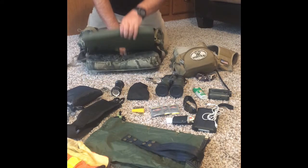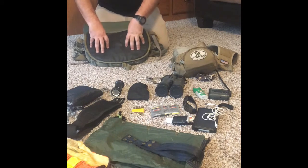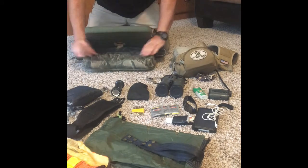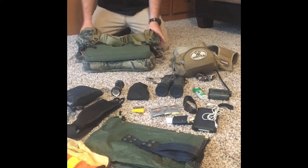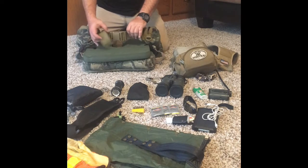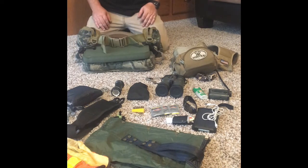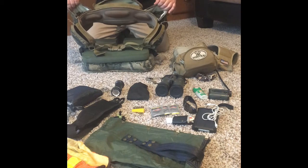So this already has a really nice thick heavy duty butt pad on it. It's got closed cell foam on the bottom, open cell on top. I went ahead and put even more closed cell foam on top of it. There's nothing that can get you out or make you have to go back to camp, or make you just not have a good time, like being uncomfortable. I leave these two pockets open for water each day.